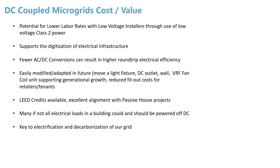Provides more flexibility in the future, which we think is very pertinent to our current going back to work post-COVID or during COVID reality, where investments and space use planning is potentially uncertain as to what and how long it'll be permanent. Digital electricity direct current power allows very flexible tenant improvement and layout options. There's LEED credits available. This is just the basic: there's so many loads in a building that are DC. Why are we providing them with AC? The fact that it's a key enabling technology to enable electrification, decarbonization of our grid.